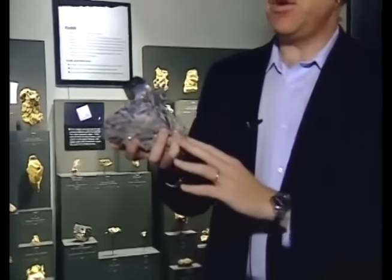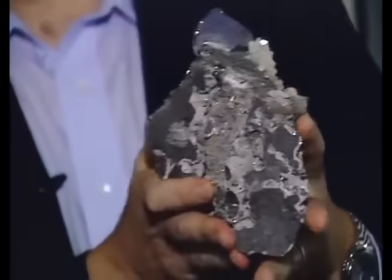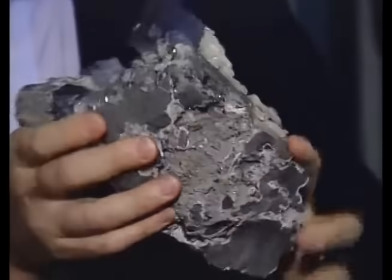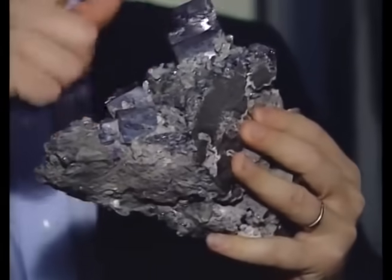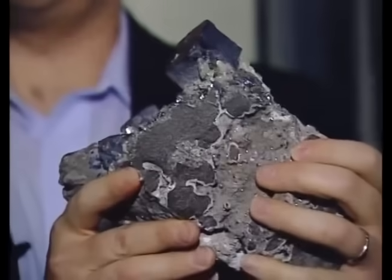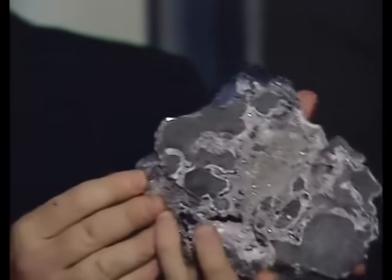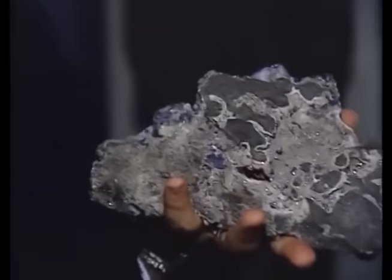In fact, any mineral that can be mined and is useful and can be mined for a profit is referred to as an ore. And I have an example of one here from Missouri. This is very typical of the minerals that are mined in the central part of the United States. The cubic-shaped crystals here are the mineral galena. Galena is lead sulfide and is the major ore of lead. So this is what would be mined in this mine in Missouri.